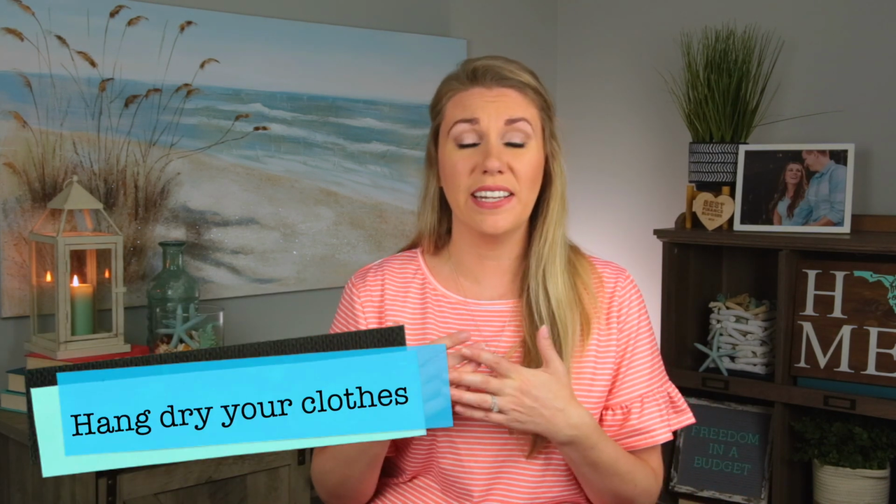And then lastly is hang dry your clothes. I try to hang dry the majority of our clothes. We have a little rack above our washer and dryer that I hang dry those there, or I have the old fashioned kind. We use that as well. And that's gonna help save your clothes so that they last longer. It's gonna cut down electricity. It's really gonna maximize it.